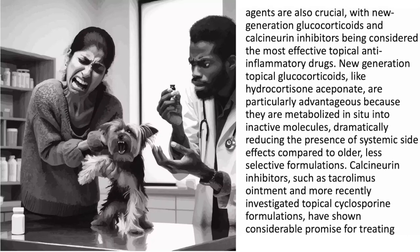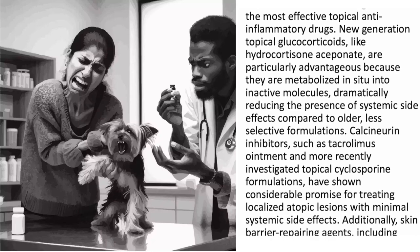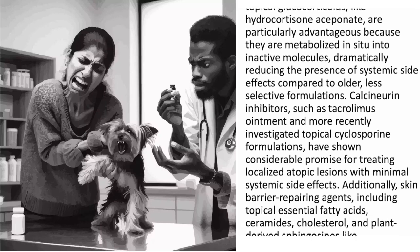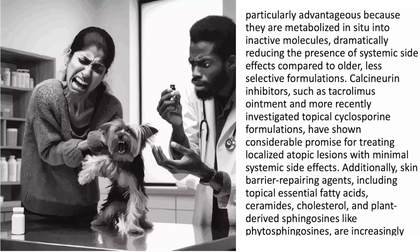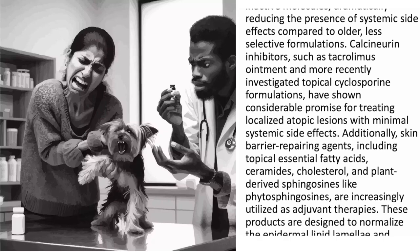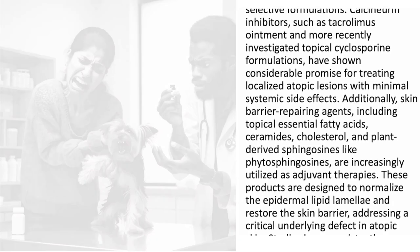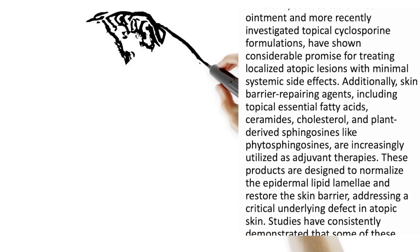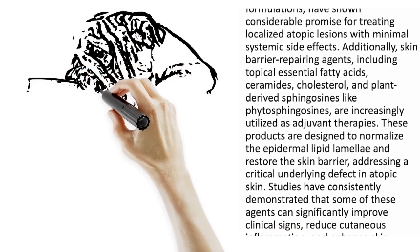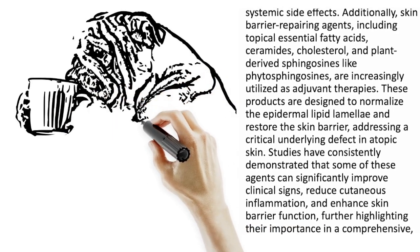Anti-inflammatory and antipruritic topical agents are also crucial, with new-generation glucocorticoids and calcineurin inhibitors being considered the most effective topical anti-inflammatory drugs. New-generation topical glucocorticoids, like hydrocortisone aceponate, are particularly advantageous because they are metabolized in situ into inactive molecules, dramatically reducing the presence of systemic side effects compared to older, less selective formulations. Calcineurin inhibitors, such as tacrolimus ointment and more recently investigated topical cyclosporin formulations, have shown considerable promise for treating localized atopic lesions with minimal systemic side effects.